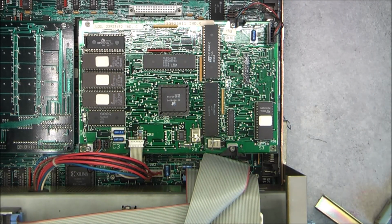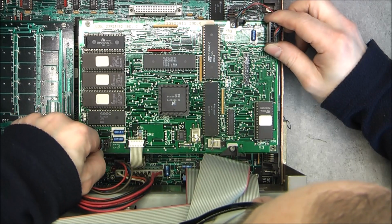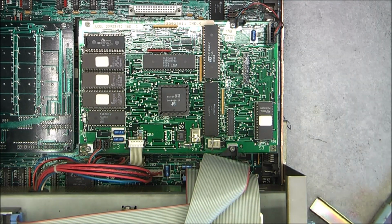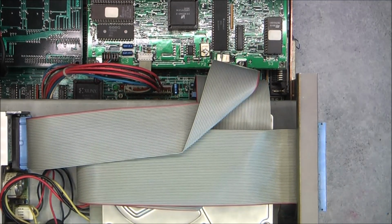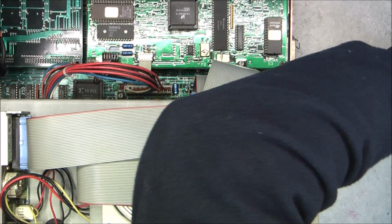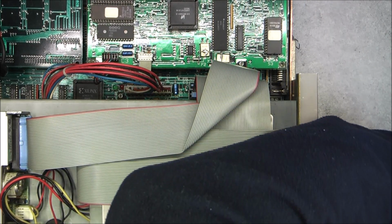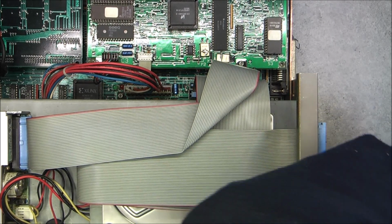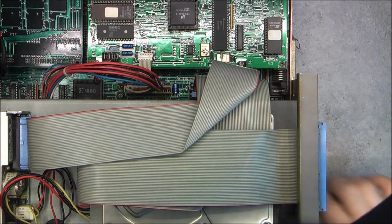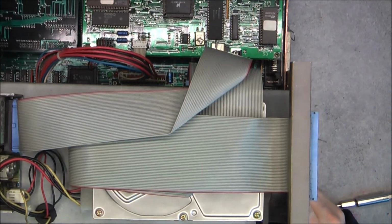Okay, what else we have here? This big board I will undo later, because first I want to undo the power supply. So the power supply is again secured by 2 screws, but at the same time it is holding the hard drive. And everything here is actually attached to the top of the power supply.